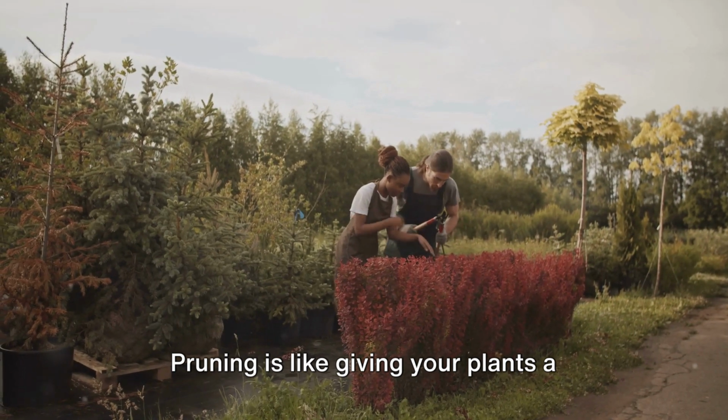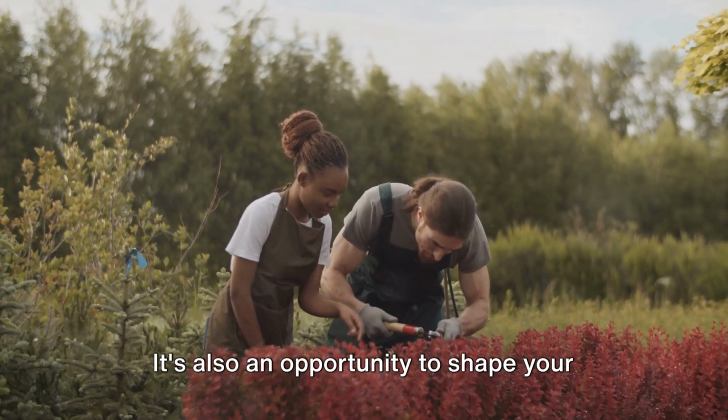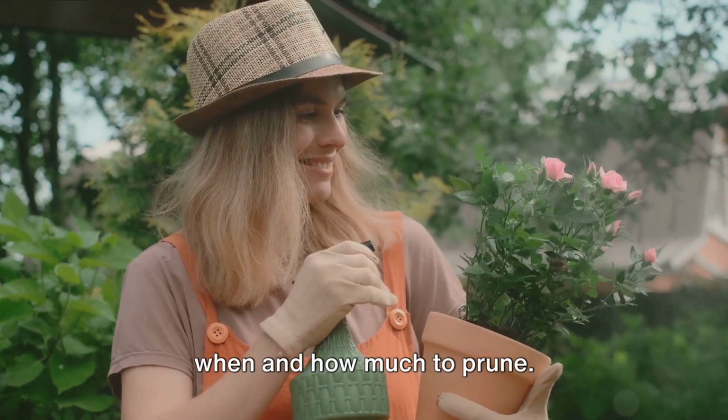Pruning is like giving your plants a haircut, encouraging them to grow thicker and healthier. It's also an opportunity to shape your plants and keep them looking their best. The key to successful pruning is knowing when and how much to prune.